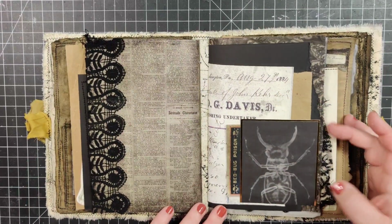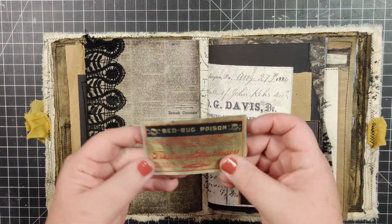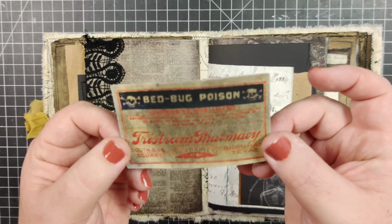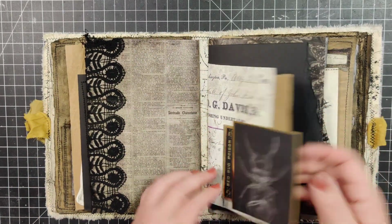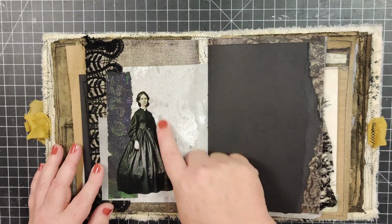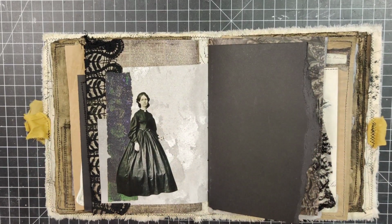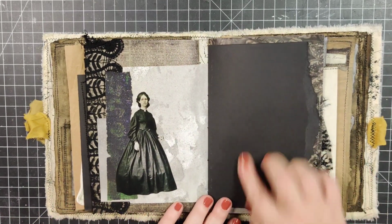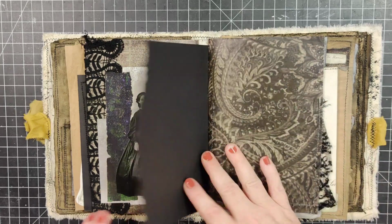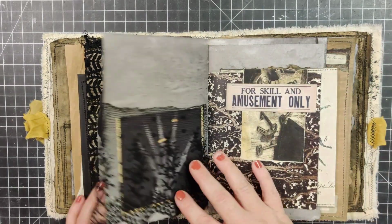Okay, signature 2, we've got ourselves a skeleton bug, and tucked into that is this bed bug poison little journaling card. And then on the back side we've got a poor lady who probably succumbed to these surgeons who were making experiments and doing bad things. Another piece of black cardstock here. Another from a digital kit.